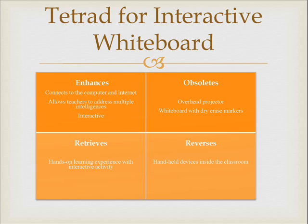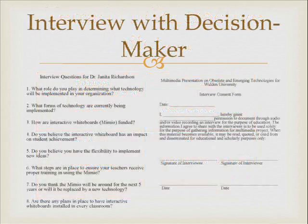Tetrad for the interactive whiteboard. The interactive whiteboard enhances by connecting the computer and internet. It allows teachers to address multiple intelligences. What it obsoletes: it obsoletes the overhead projector, the whiteboard with dry erase markers. It retrieves hands-on learning experience with interactive activities. It reverses handheld devices inside the classroom.